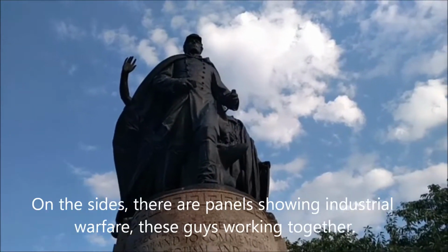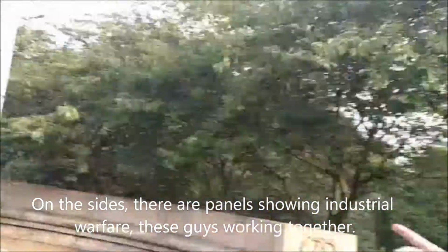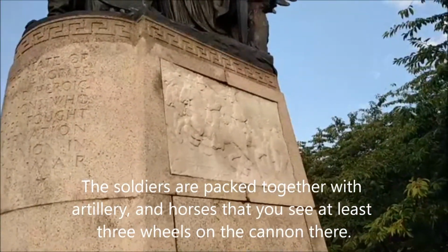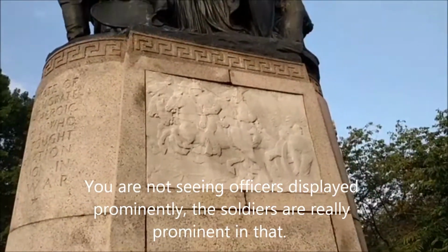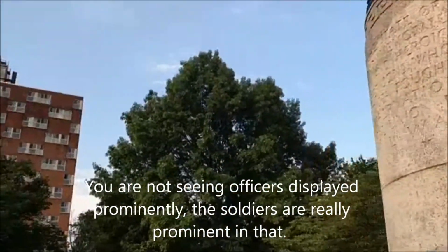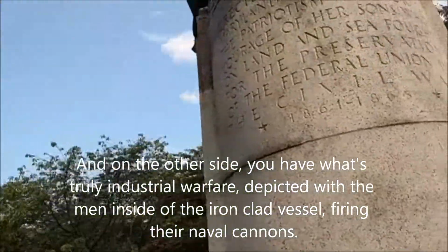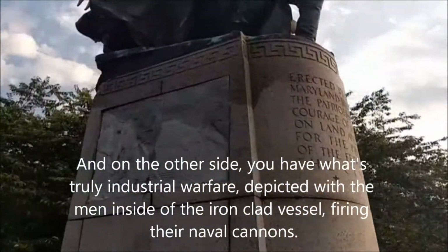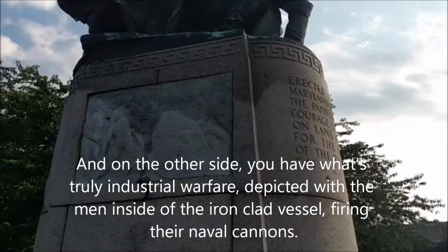On the side there are panels showing industrial warfare with these guys working together. The soldiers are packed together with artillery and horses, and you see at least 3 wheels and a cannon in there. And again, you're not seeing officers displayed prominently. The soldiers are really prominent in that. And on the other side, what's truly industrial warfare is depicted, with the men inside of the ironclad vessel firing their naval cannons.